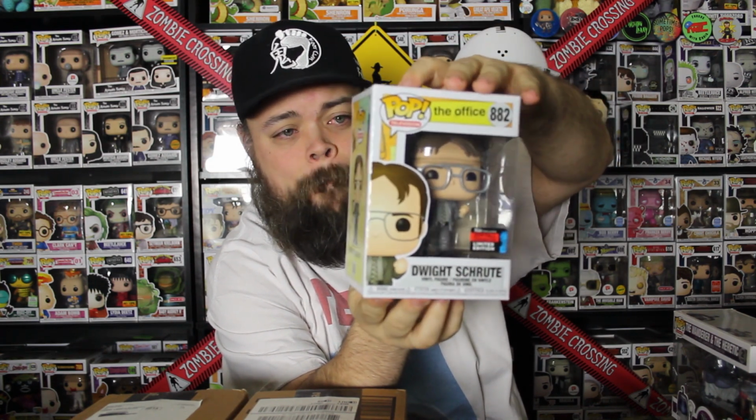But yes, that is an awesome pop. I am super excited to get this one for the collection. I'm very glad that this came in good shape, because no sorter, no bubble wrap, nothing to protect this at all. It was just in that box loose. So yeah, very lucky that it came in good shape, guys.